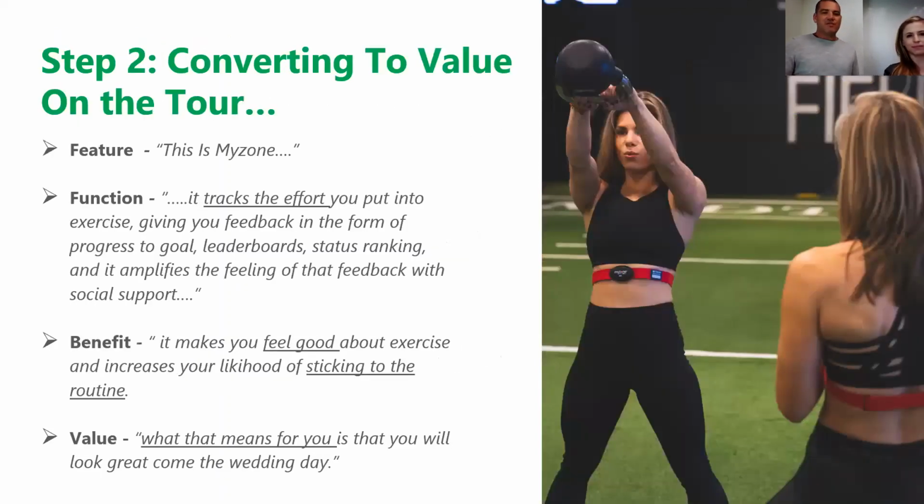Okay, step 2 is converting Myzone from a feature to value. And the sales team will be very familiar with this. This is what they do in their role playing. They walk around the gym, and let's hope most of them don't do the old museum tour where they're just pointing out that there's cardio and there's group X and there's the pin loaded over there. Rather, they're turning those features into value based on what the prospect had told them during the needs analysis stage. So the easiest way to do that is to use the following 4 subsections: feature, function, benefit, value.